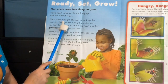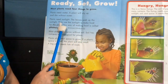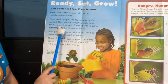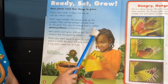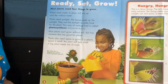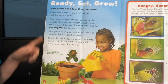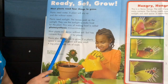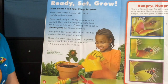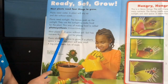Plants need sunlight. The leaves soak up the sunlight. They use the sunlight to make food for the plant. This way of making food is called photosynthesis. I remember we talked about that in our lesson last week, and we used that big word called photosynthesis. That just means that the plants can make food inside their leaves. Can you say photosynthesis?